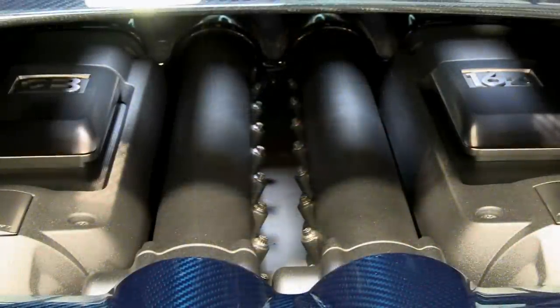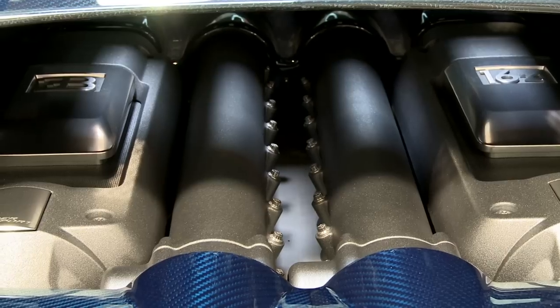Well, you would see three banks of cylinders instead of two. So you're able to compress the size of the engine by doing so. Okay, very nice.